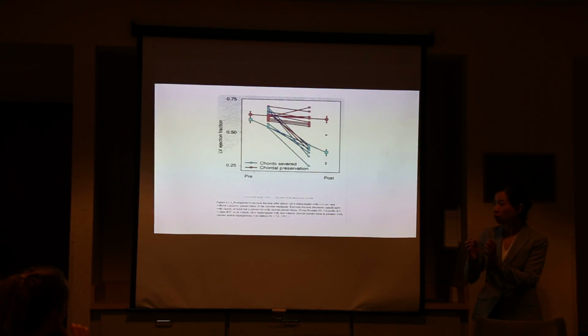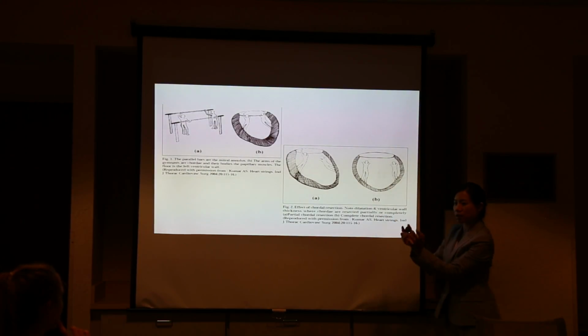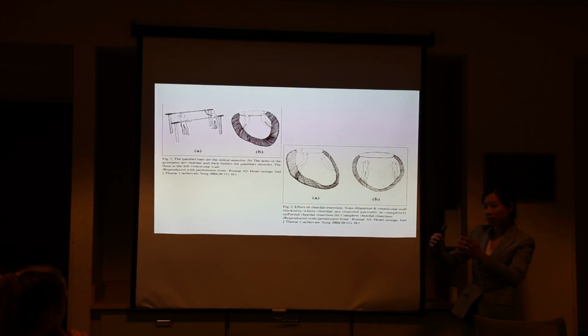Well, when you cut the cords, this is that weird picture. When you cut the cords, the heart loses its shape, its natural shape, which is an elliptical shape, and it kind of dilates out like this. And so you don't have that attachment up there anymore. And so the heart doesn't work as well. It's not designed to be like that.